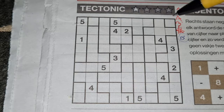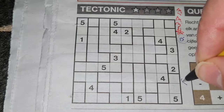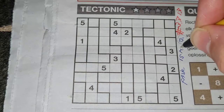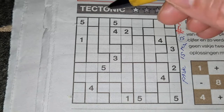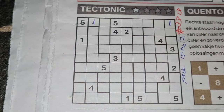So, for a one-star puzzle, I need to be faster than 50 minutes. We'll see. So let's get started. First question to you is, can we see here the single box or boxes? I see here the single box. Single box, always a 1.